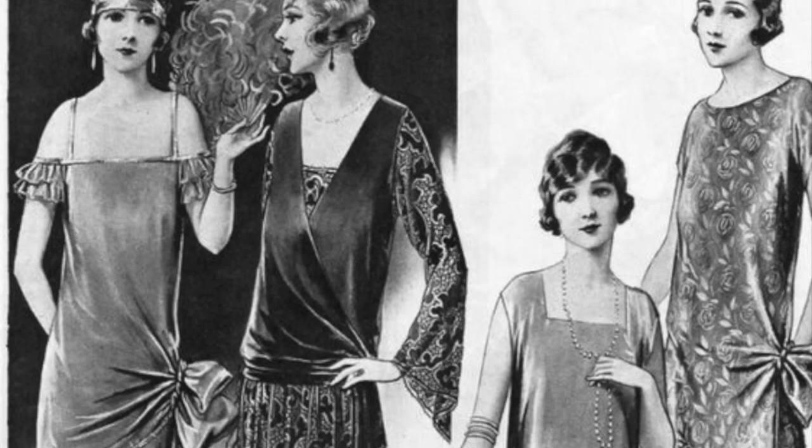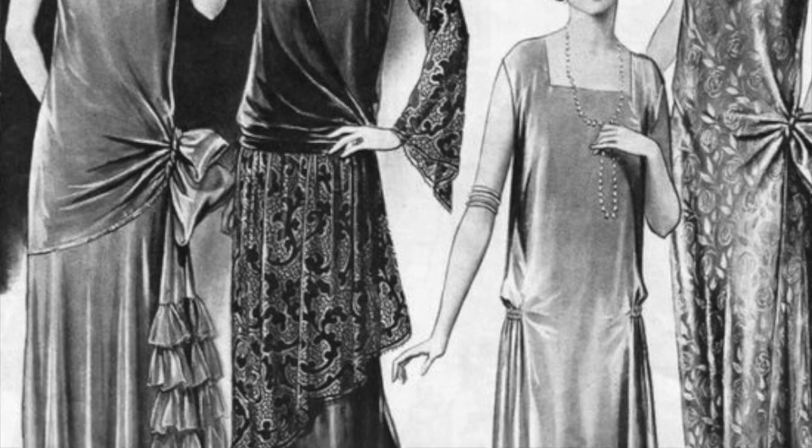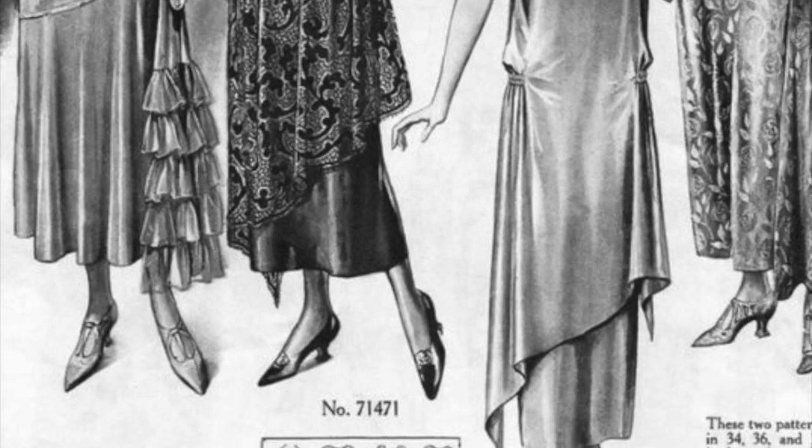If we pick up a beautiful item and we see it has that classic 1920s shape, so it's not emphasizing the waist, it's very much that almost column-like shape to the dress.